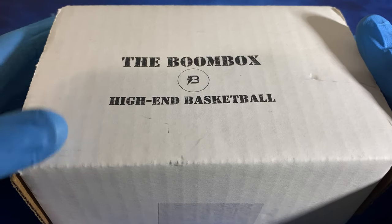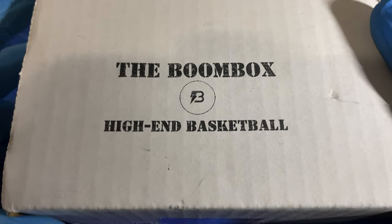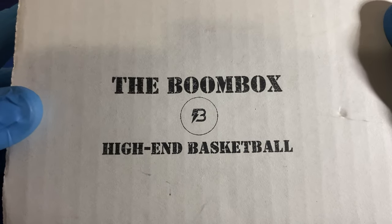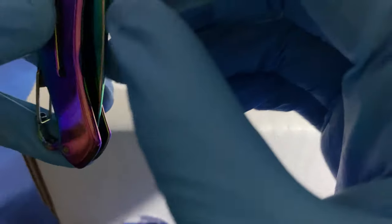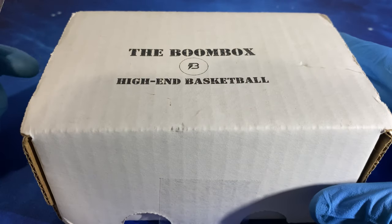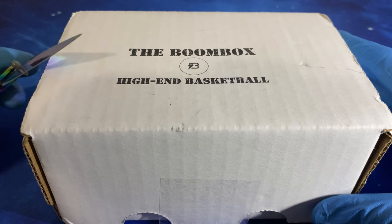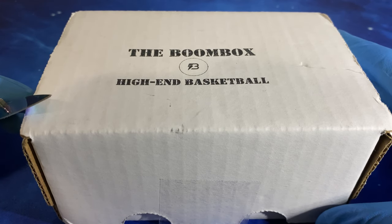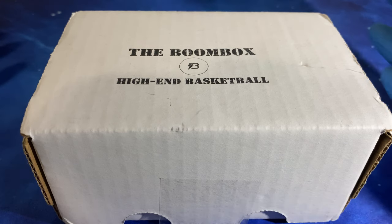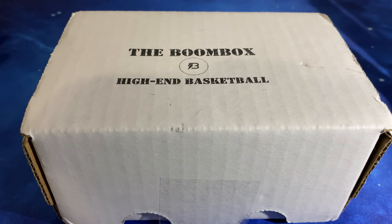Hello everyone. So today we're gonna unbox the Boombox high-end basketball for the month of August. As you know, there's a change to the Boombox. Last month it was $65 shipped. Now it rose by $30. Well, it's just reasonable because the prices of packs and boxes of basketball have been off the charts, really.